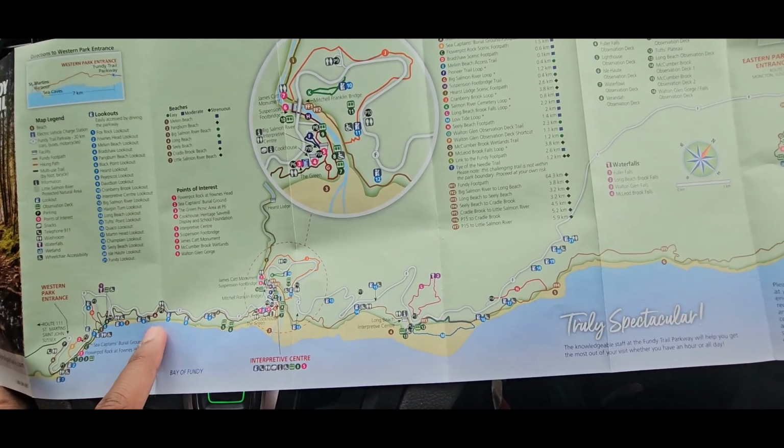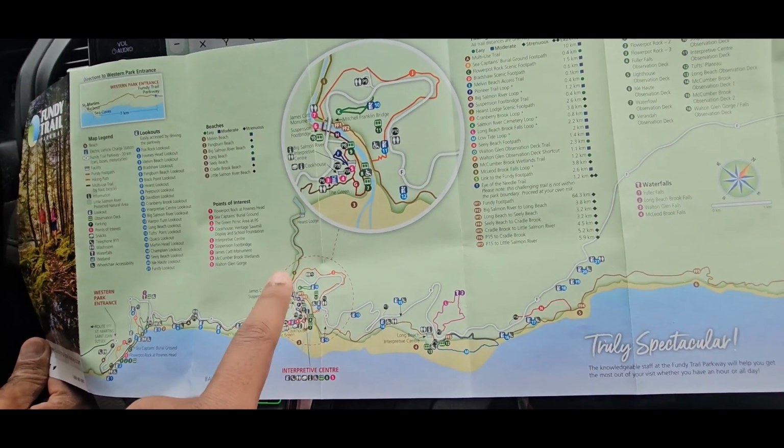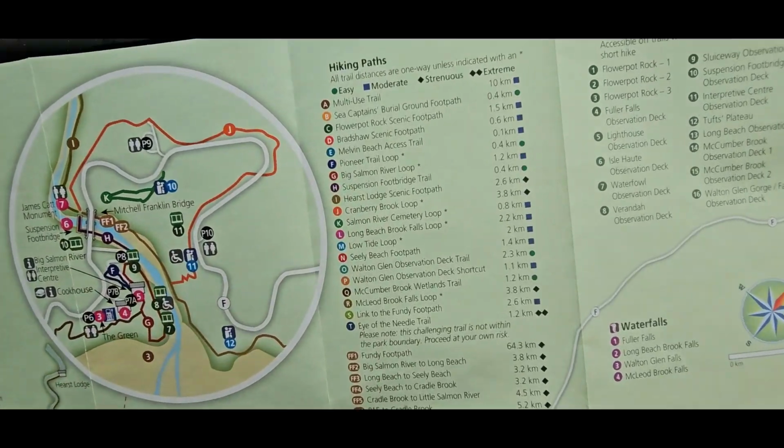So we just did the trail at Fuller Falls, and now we're heading towards the Big Salmon River area. And over here, we plan to do the Big Salmon River Loop and the Suspension Footbridge Trail.